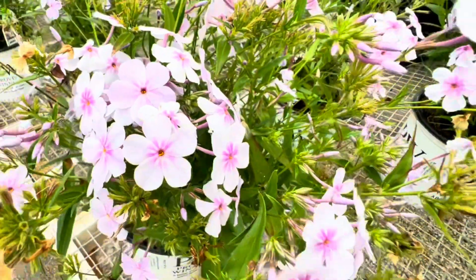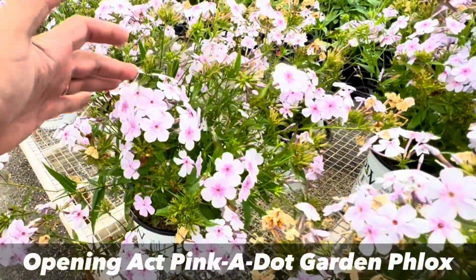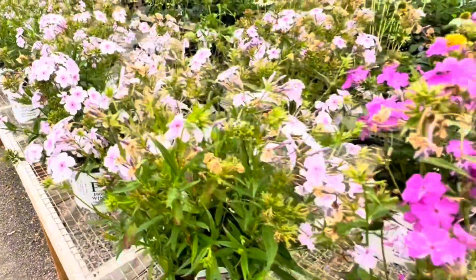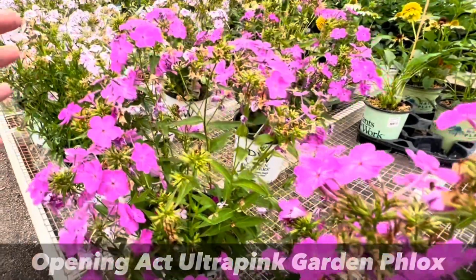I am very impressed with this phlox we're trying from Proven Winners. It's the Opening Act series, and it's just beautiful. It's been blooming nonstop. It was in bloom when we received it over a month ago. It hasn't really gone out of bloom, and I think the Opening Act series is one of the earlier blooming ones.